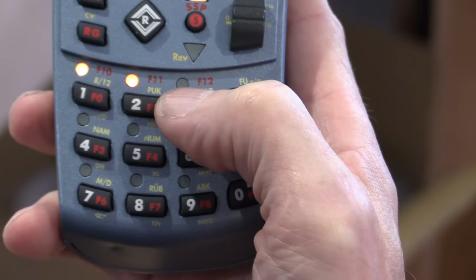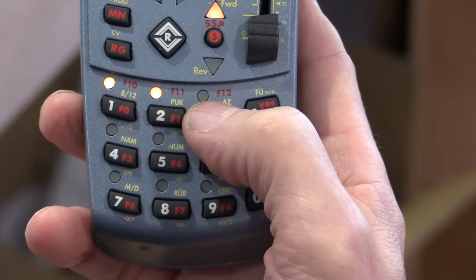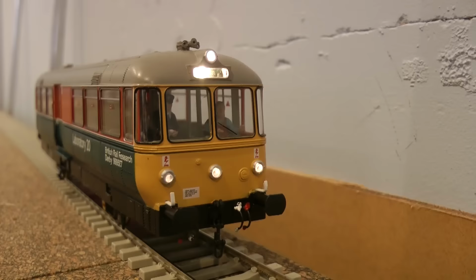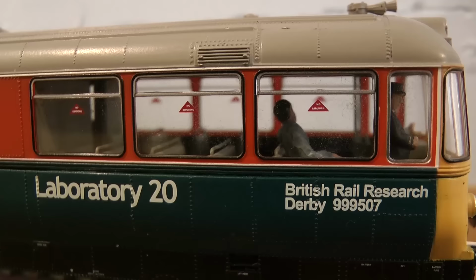I'm going to open the throttle now and then get this one moving. Okay, so sliding doors opening, guard's whistle, communication buzzers, and off we go.